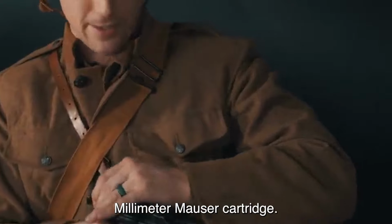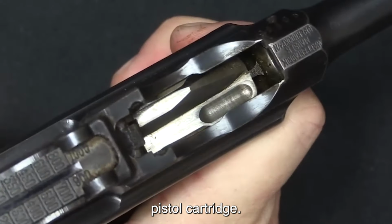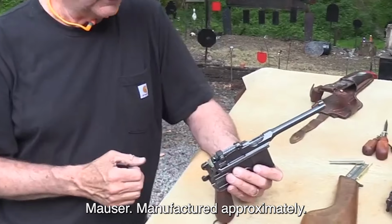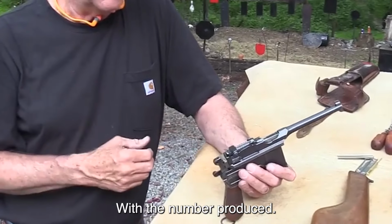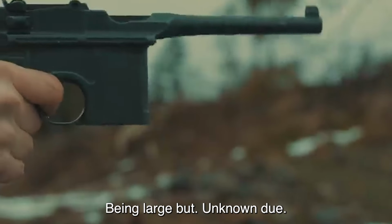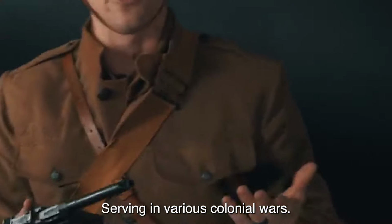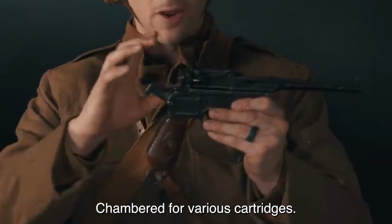mm Mauser cartridge being the highest velocity commercially manufactured pistol cartridge until the advent of the .357 Magnum cartridge in 1935. Mauser manufactured approximately 1 million C96 pistols, with the number produced in Spain and China being large but unknown due to poor production records. The C96 was popular with British officers and civilians serving in various colonial wars and was chambered for various cartridges.